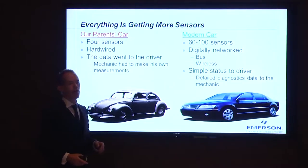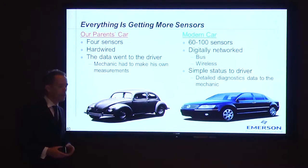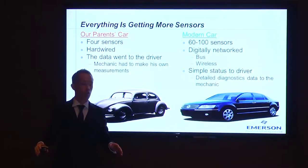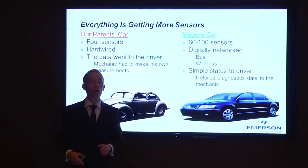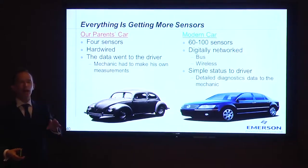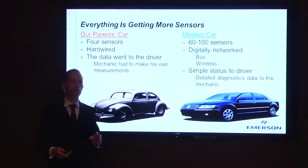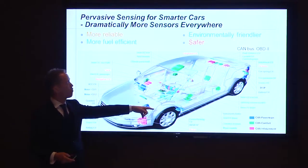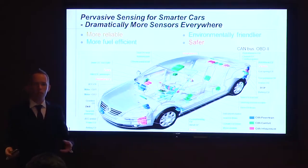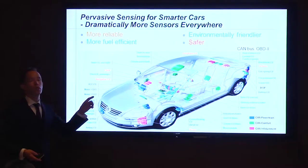In a modern car, you have anywhere from 60 to 100 sensors, maybe more, depending on what kind of car you're driving. And of course, all of these are digitally networked throughout the car. Could be by bus or it could be wireless. Wireless is used, for example, for the tire pressure sensor, because you couldn't use wire for that. You still get very simple indication for the driver, but most of the diagnostics is actually used by the mechanic in the workshop. So this is what a modern car looks like inside. This particular model has about three different buses inside. Typically in our plant, when we talk about bus, we talk about fieldbus or Modbus or Profibus or something. That's not used inside cars, they use what they call CAN bus.